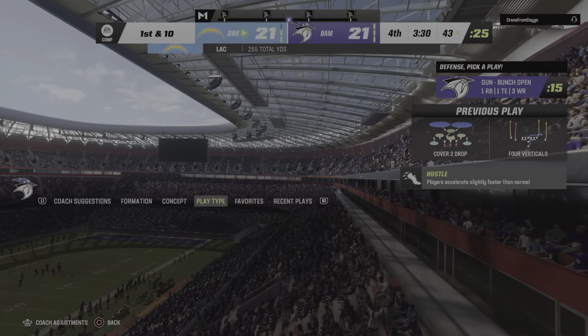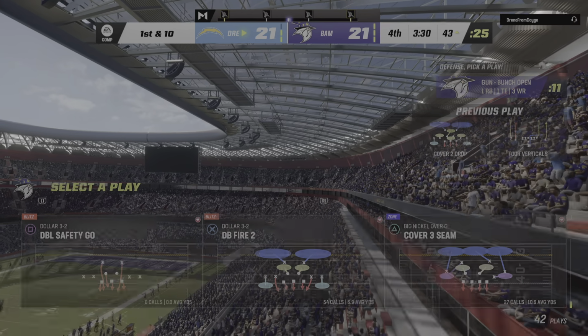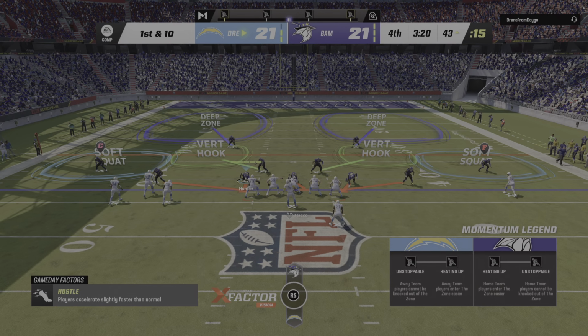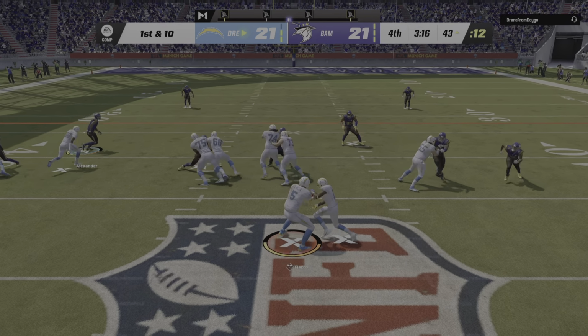They certainly had success throughout this contest getting him the ball in the passing game, and there he picks up another first down. Whatever they saw going into this one, they've been able to capitalize on it, and no adjustment has been made to take it away.